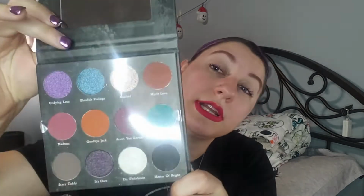My next palette I received as a gift. In my very first YouTube video I showed this palette off, and I think I used it in a prior video as well. It is this Love is Eternal Nightmare Before Christmas eyeshadow palette. There are 12 shades in this palette. Nick bought this palette for me when I had first gotten COVID, and I used it, I forget for what makeup look, but it was one of my makeup videos. I used this palette, and this is what it looks like.